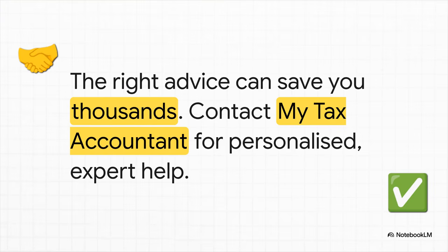Look, navigating this web of council tax, stamp duty, and inheritance tax, it's a minefield. The rules change, and every family situation is different. Getting the right advice at the right time isn't a cost. It's an investment that can literally save you thousands, maybe even tens of thousands of pounds. And that's where getting personalized expert help from a firm like My Tax Accountant is just so valuable.